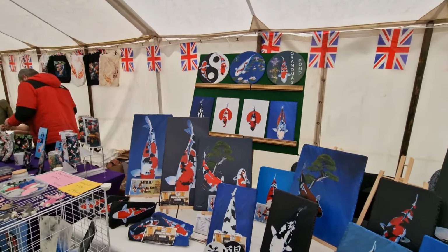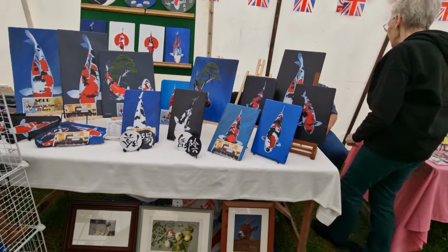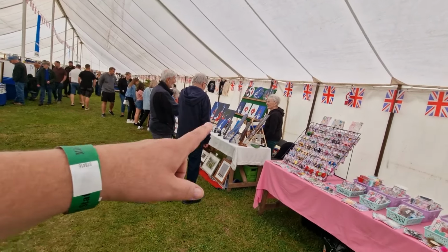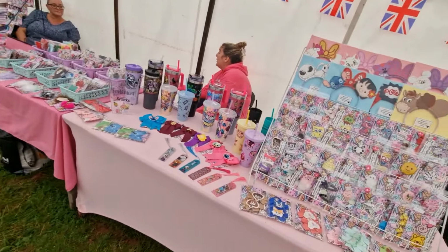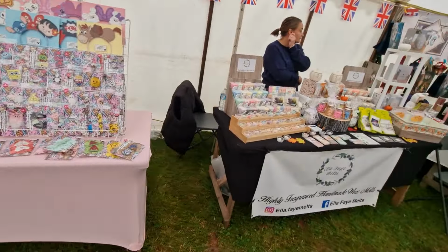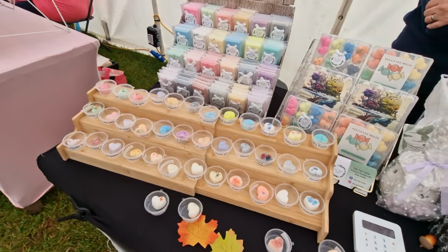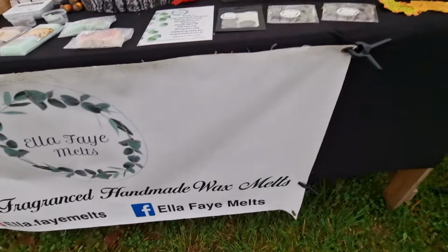Very nice. Right then, I'm going to move on. As we continue, that's Dave Groves's. Obviously, then we've got your cups and stickers and whatever else. Stuff for the kids, crafts. Nice touch. And then we come on to highly fragranced handmade wax melts. There's always a candle on the go. So, if you like your wax stuff, look them up on Facebook.